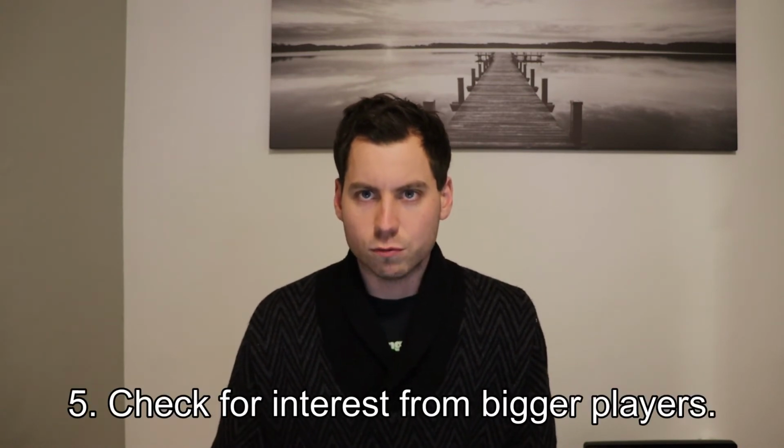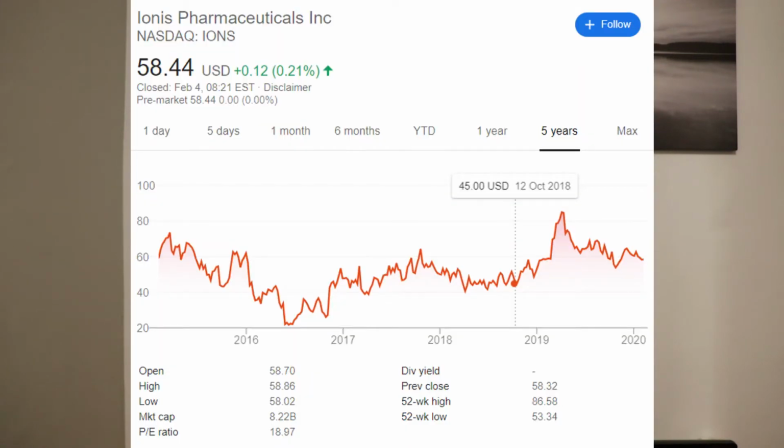Now the next thing is check for interest from bigger players, because that can be a huge way for these smaller companies to get their drugs out there. We'll take Ionis Biopharma. They discovered some new drug candidates internally, and how they were able to make profit was they moved drugs through larger pharmaceutical companies, and essentially they built up revenue that way. And this is how some smaller players work, and they can build enough capital to then fund in-house drugs.